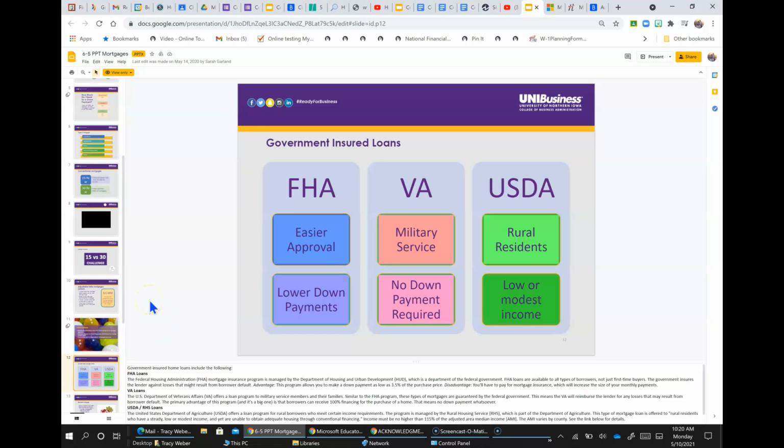A VA loan. The U.S. Department of Veterans Affairs offers a loan program to military service members and their families. Similar to the FHA program, these types of mortgages are guaranteed by the federal government. This means the VA will reimburse the lender for any losses that may result from borrower default. The primary advantage of this program, and it's a big one, is that borrowers can receive 100% financing for the purchase of a home. That means no down payment whatsoever.